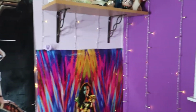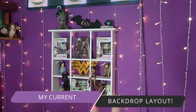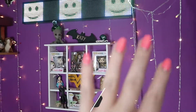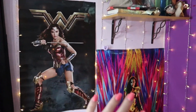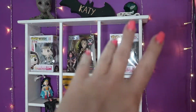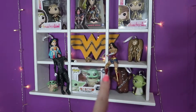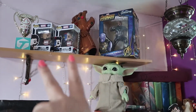For instance, I'll show you a little bit of my live streaming background. I tend to change mine up very regularly, but my basis is always this purple background that I painted because I thought it really popped. I have these twinkle lights and I have this LED board that I use sometimes and don't. But as you can see, I have these huge Wonder Woman posters. I have lots of trinkets: Wonder Woman, Batman, Marvel, some Eagles, Star Wars, a lot of fantasy stuff, Harry Potter, X-Men, and Captain America up here.